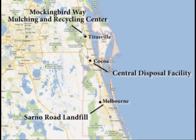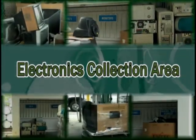What about the other people in the county? Do they have to drive their hazardous waste out here? We actually have 3 locations here, the Sarno Road landfill in Melbourne, and the Mockingbird Way mulching facility in Titusville. They're open on different days throughout the week. So what's next? The household electronics collection area.